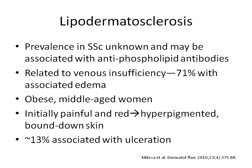So initially these lesions are painful and red, and then eventually become hyperpigmented or darker and bound down in terms of the skin. And in about 13% of them, they can even lead to ulceration of the skin.